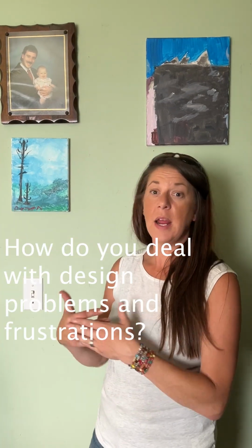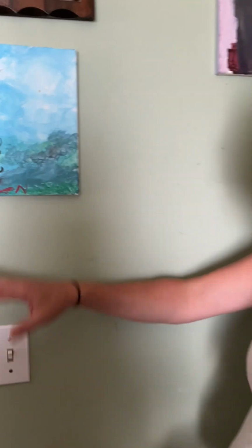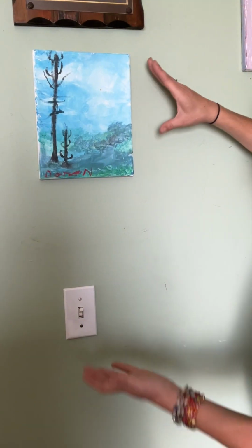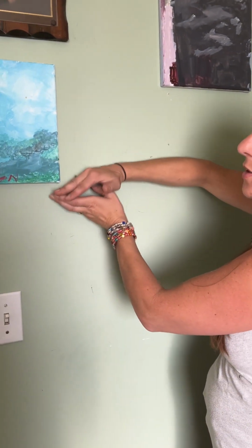I was painting one night, and my 9-year-old son wanted to check out what I was doing, so I got him a canvas, and he sat down and started painting alongside me. We were talking about the way to have the horizon in.